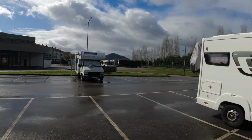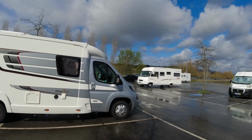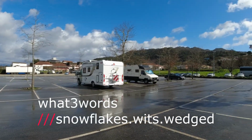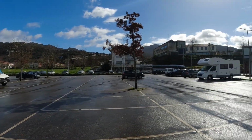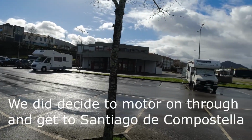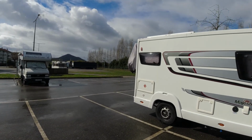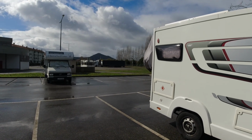This is a little area in this Portuguese town that I've just mentioned. I'll put the name on the screen. Quite a few vans here, mostly Spanish and Portuguese. We're only going to have lunch here because we've heard there is a nicer area over the river into Spain, and we still might not stay. We might continue and go all the way up to Santiago de Compostela. The services are just over there, so perfectly good area in a lovely little town, but we need to get on a bit, so we might move on.